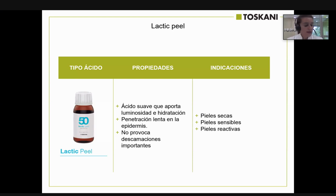So here we have the lactic peel. This acid, we have looked at it in our combined acids. It's a gentle acid which brings luminosity and hydration. It slowly penetrates the epidermis and doesn't cause a significant amount of peeling. That way I can still maintain the water, so I don't lose water from the skin and don't get dehydrated. It's convenient and very appropriate for reactive, sensitive or dry skin, which has a tendency to be very red.